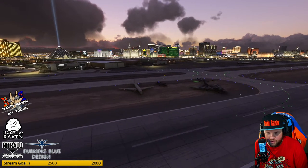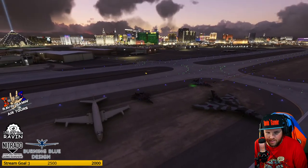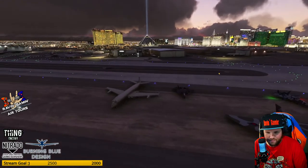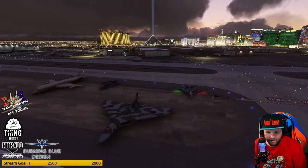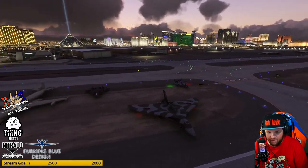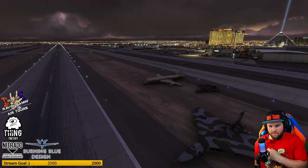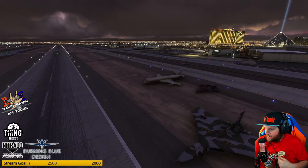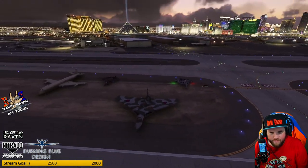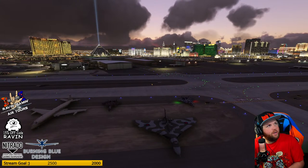When I need my three screens set up again, lighting the three screens with the background would be awesome. That was awesome, man. I think that's it. There haven't been many times I've flown to Vegas before, especially in the Vulcan. Good to see the Nimrod as well. Thank you to everyone that's flown with me. I'm going to end the stream here.